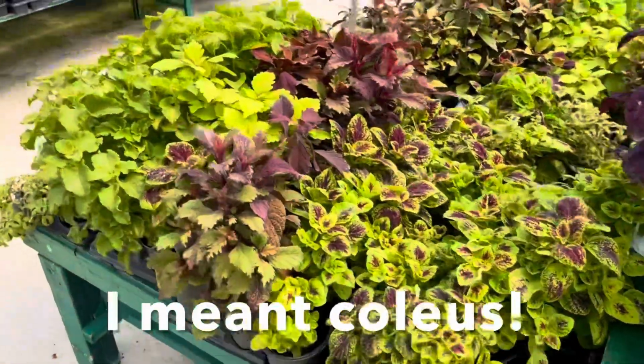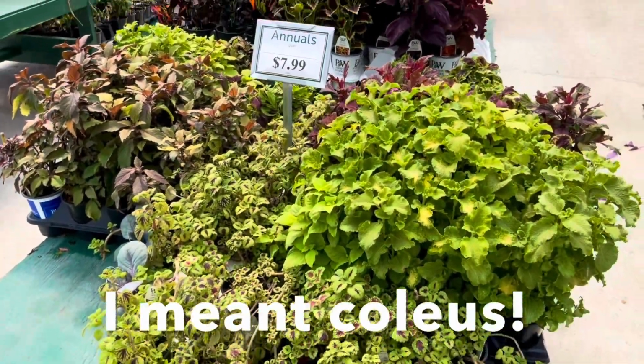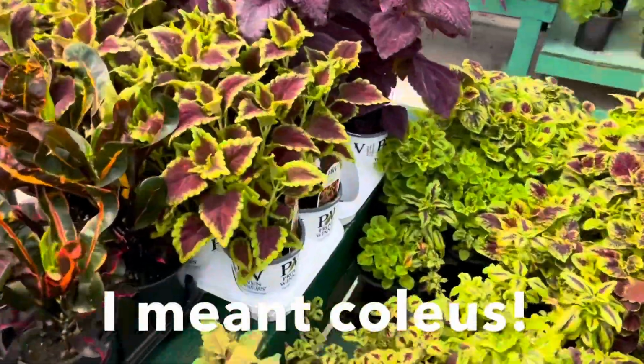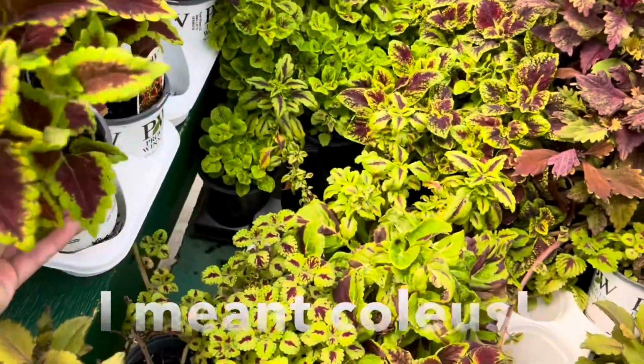And then here's their celosia. And the Proven Winners ones are much brighter. This one is fun right here. El Brito, I grew this last year. Love that. Super fun.